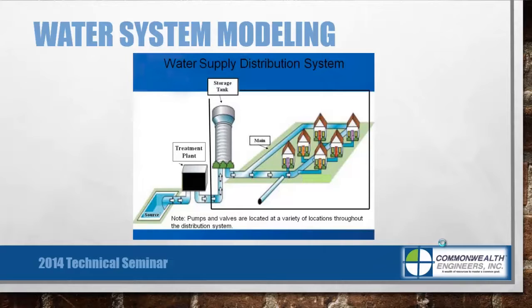We've got our network of pipes that's serving your homes. You've got your main lines through there. And you may have a storage tank or two that's going to be another pressure point. And also, what's not really depicted here is, depending on if you've got different zones in your system, you'll have booster pumps and things throughout the system as well. So all that will be input into the model.